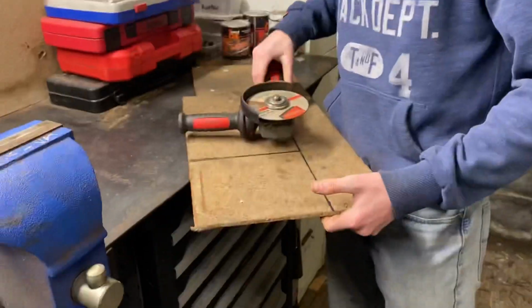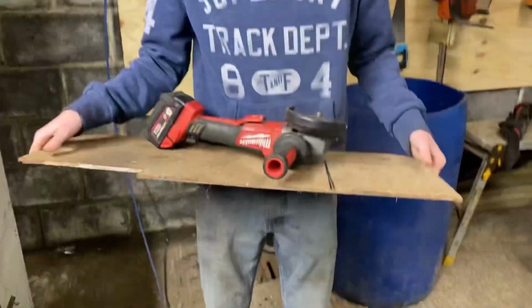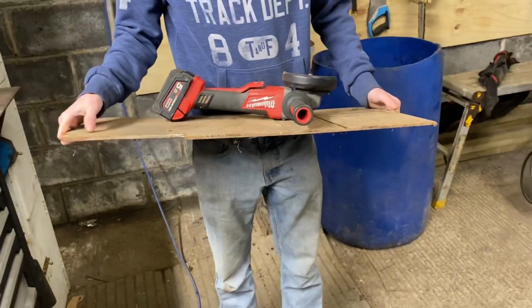Got the heaviest piece of plate you can find, Keelan, yeah? Oh, yeah. We're trying to reduce weight, and then Keelan's adding it. But anyway, hopefully it won't break.